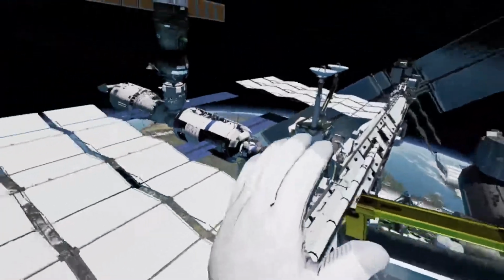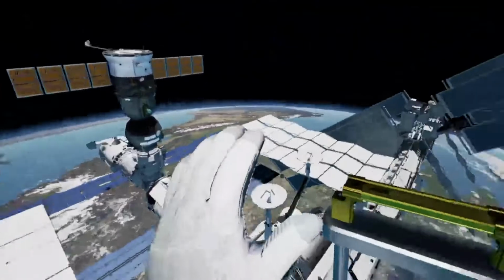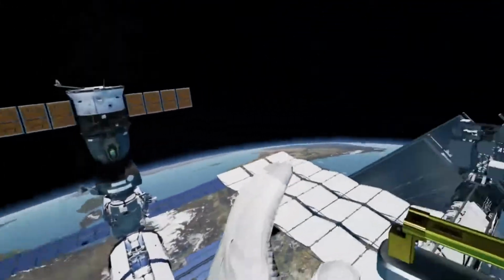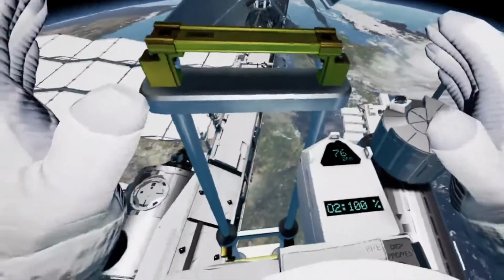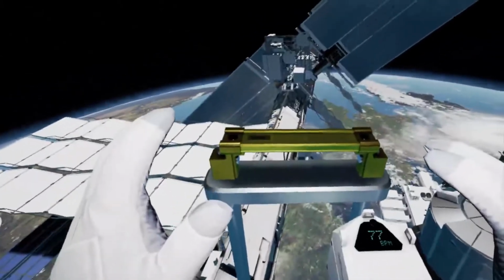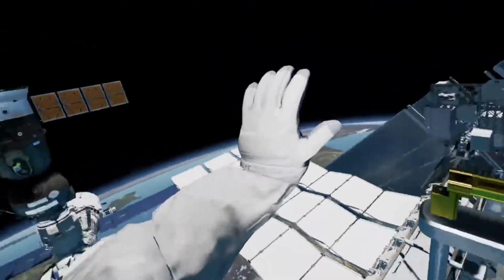Oh my god, that's making my knees go wobbly. Genuinely feel like I'm floating. It's the weirdest thing. I've been playing VR so much, but you never quite shake that feeling. Okay, we're just gonna let this go. It's all good, let's see.